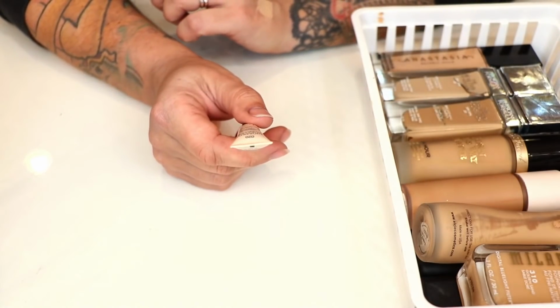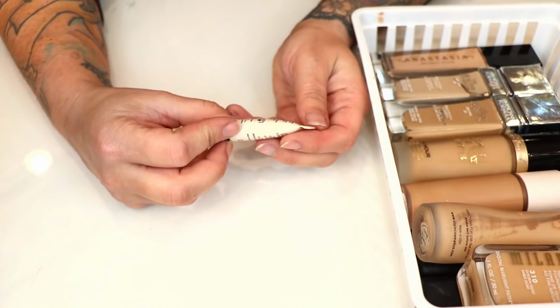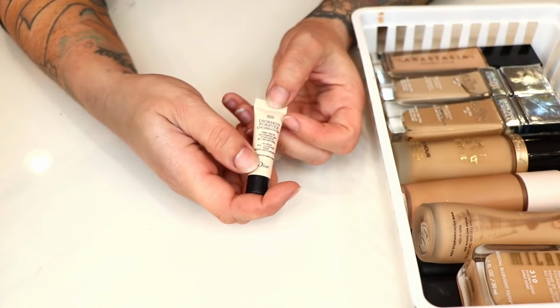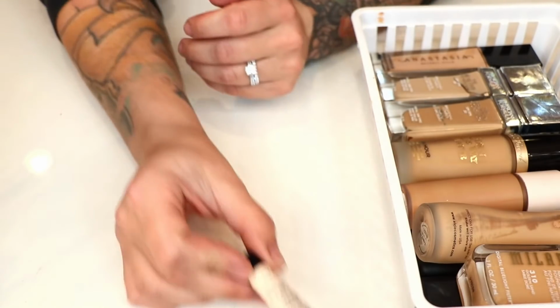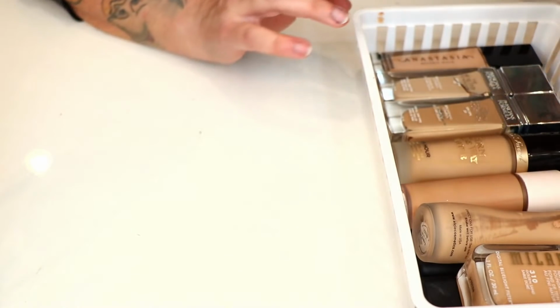And then I have the Dior Forever Undercover. Oh, I forgot I had this. The Undercover Foundation. What shade is this? It doesn't tell me. Oh, 20. Probably going to be too light for me, but I'm going to try it anyways. So I need to put that at the top of my basket so I remember to reach for it.